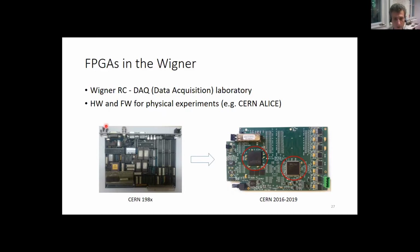As you can see on the left side, in the 80s, the physicists and the electrical engineers built digital designs from discrete components soldered to a PCB. But nowadays, with FPGAs, it's much easier. You put one or more FPGAs in the middle of the board with few necessary external components around, and you can implement a wide range of digital designs without any solder.